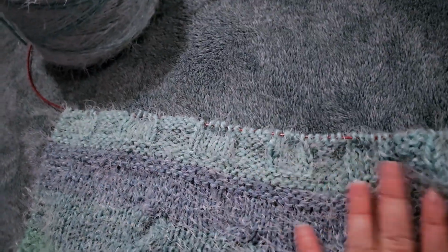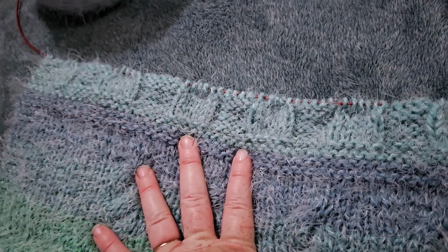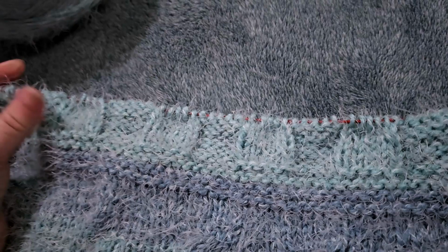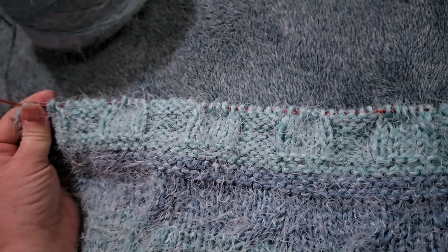But it is so soft and it feels nice and it'd be washable in case it got dirty. So that's why I didn't choose to do a wool yarn. I chose to do something I could get at Michael's.